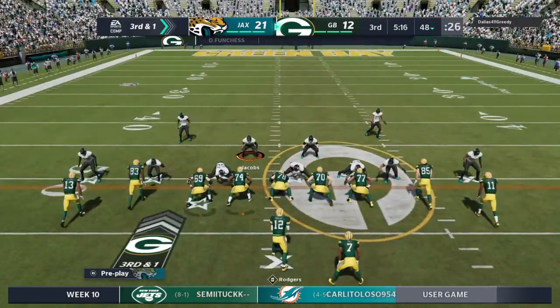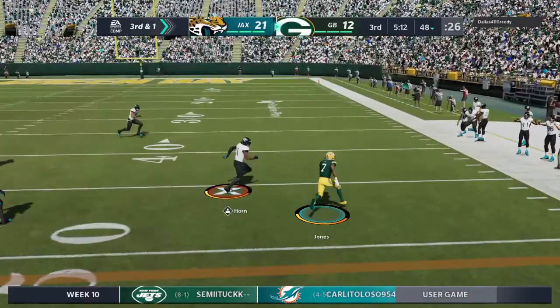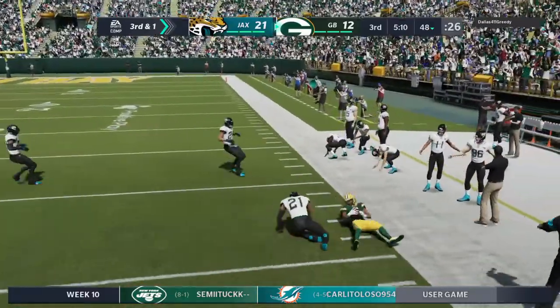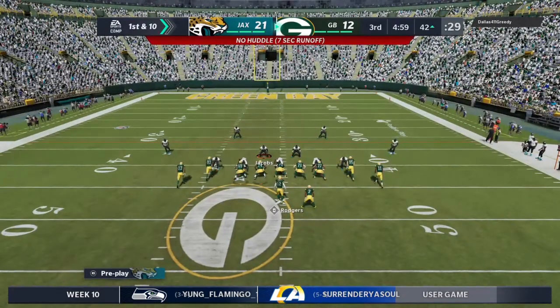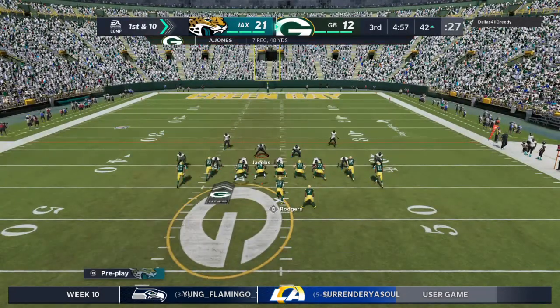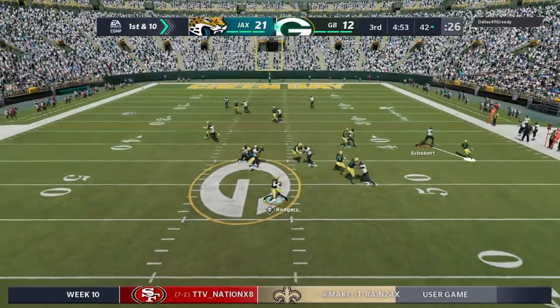A gain of 9 brings up 3rd and 1. Rodgers to throw on 3rd and 1. It's caught. Jones. And he is going to have the Packers first down as they're able to get the 3rd down conversion. Got what they needed there. The drive continues with a 9-yard pickup.